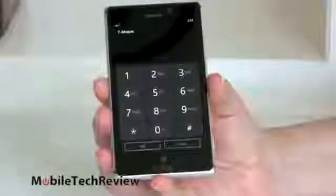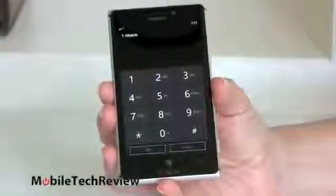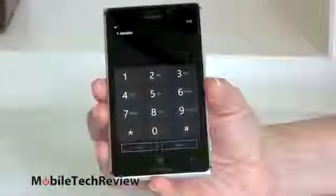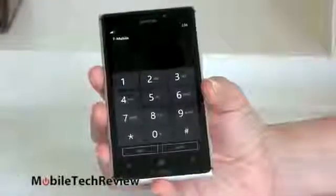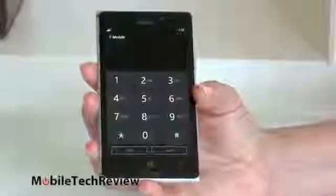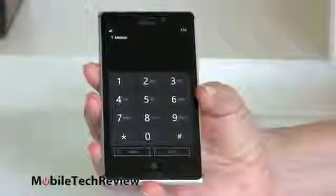As we've come to expect from Nokia phones over the years, call quality is excellent for both incoming and outgoing voice. Volume is adequate, average, I would say, among today's smartphones, but quality is crisp, clear, good. And here's your easy on-screen dialer. There's also quick access to your contacts and to your call history as well on the phone.